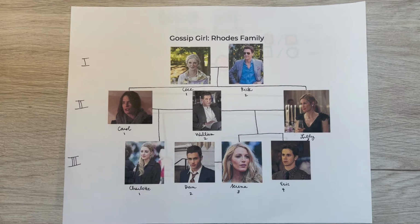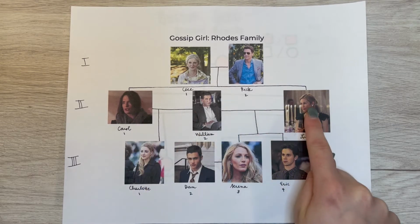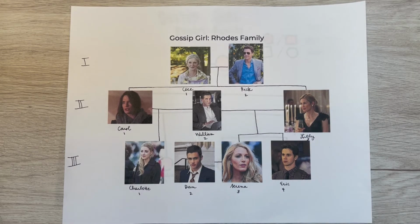XOXO, Gossip Girl. The show that I chose to make a pedigree out of is Gossip Girl. We are going to be looking at Serena's family, who's one of the main characters. As you can see, one man had children with two women that were sisters, which makes this pedigree unusual.